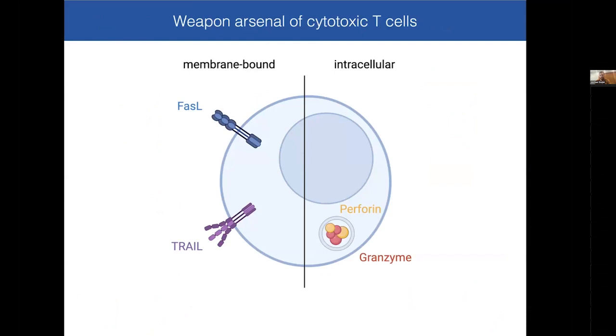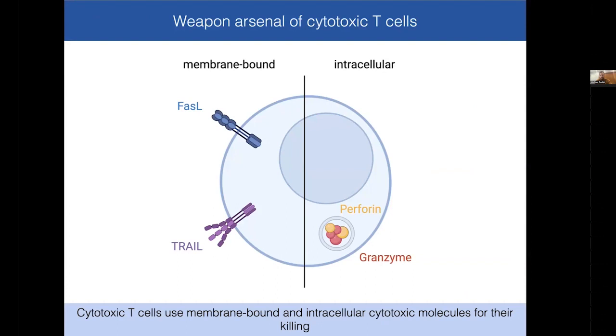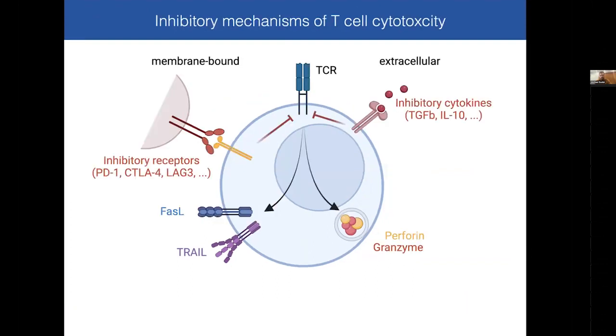To get a bit more insight on how T cells can eliminate target cells: it can either be through membrane-bound molecules like FAS-ligand and TRAIL, or through intracellular weapons like perforin and granzymes. These also have to be kept in check by inhibitory mechanisms, and this brings me to immunotherapy for cancer and also to autoimmune diseases, because if these checkpoints are not intact or are overexpressed, then the immune system is not functioning properly.